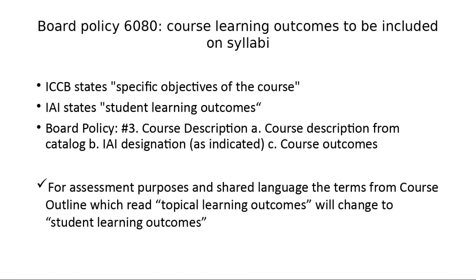And I know, as new theories come through in education, we switch our language, but all our forms should reference the same thing. And that makes it much easier, especially for new people coming or adjuncts. They know what we're talking about.